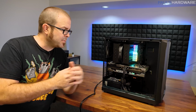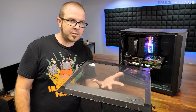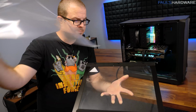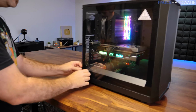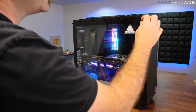But since the system does appear to be functional, we can go ahead with the traditional peeling of the plastic covering of the side panel. Of course, Fractal doesn't skimp. They give you plastic on the inside as well as the outside. Okay, now the Vardar's getting Vardery. Yeah, that's definitely the loudest fan right now.